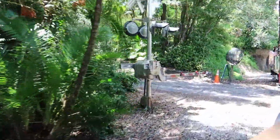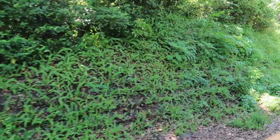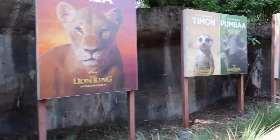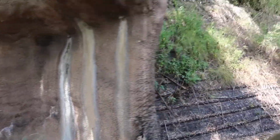From the affection section, where you can get up close and personal with domesticated animals, like sheep and our veterinary creatures, you can see the giraffe, you can see the train, and check out animation experience at conservation station.